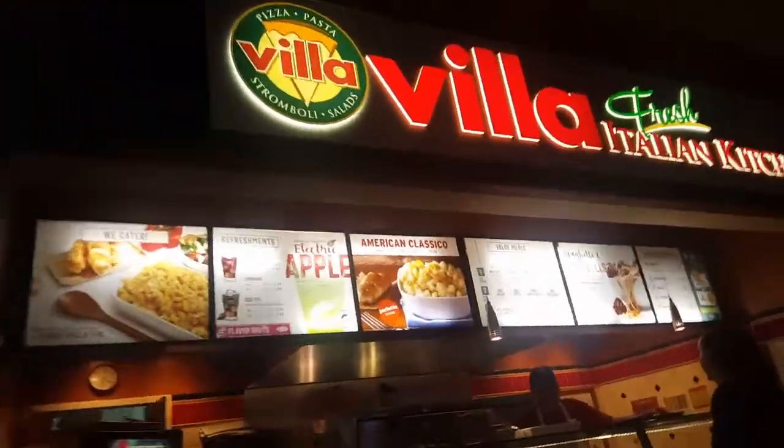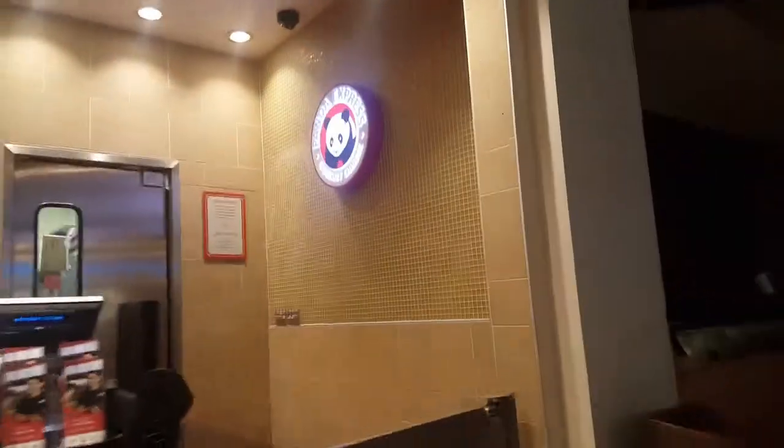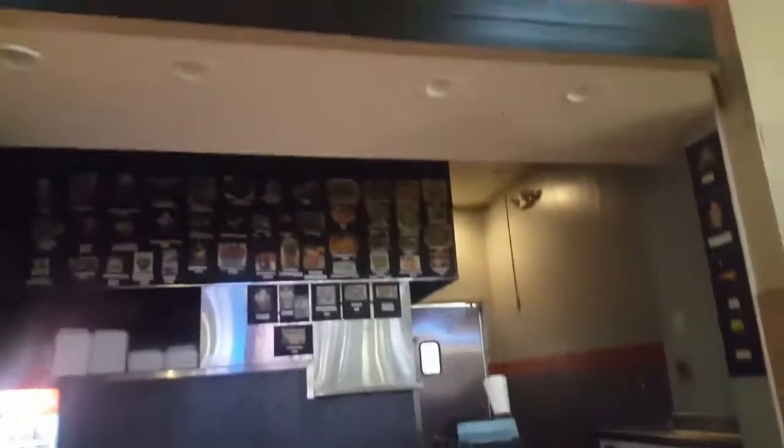Oh, there's a cool Wetzel's Pretzels because it's like a little kiosk. Over there, you could also see a Dairy Queen. But right here is a Villa Italian Kitchen, almost like the one at Metro Center. Let's go through here real quick. Right here is a kind of cool style Panda Express. There's a place called Zuli's, which doesn't seem like it's operating anymore.